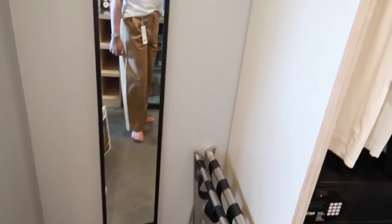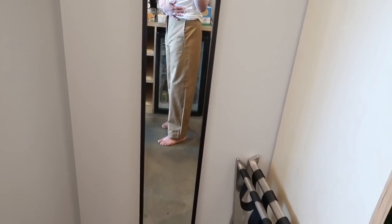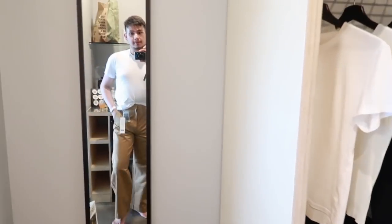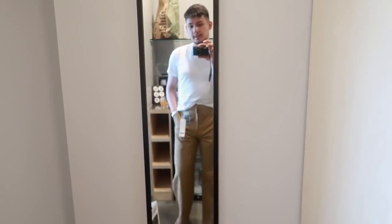Yay or nay? Do we like them or do we hate them? I like them a lot. I love that color. Sorry, they're a little bit more high-waisted than I anticipated. The camel ones here are a no.